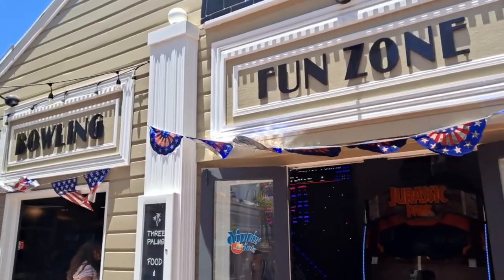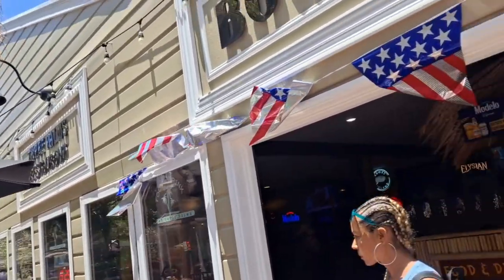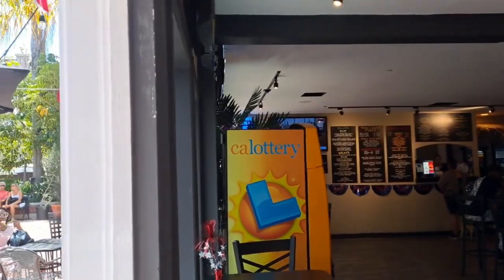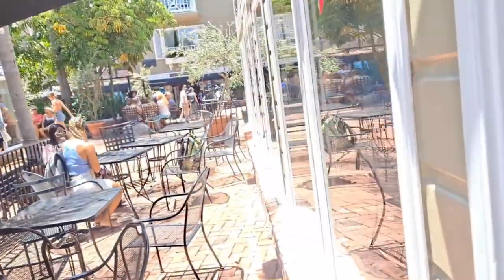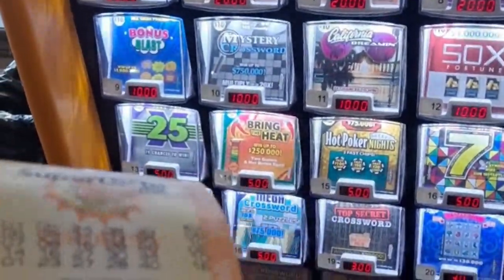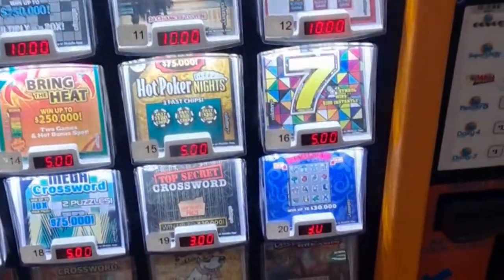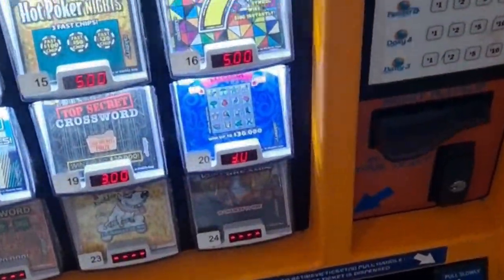So here by the fun zone, not only can I play arcades, but I also discovered that they sell the California lottery. We are in California. That's pretty cool. I got $5 Super Lotto, and just to try my luck, let's do the sevens.